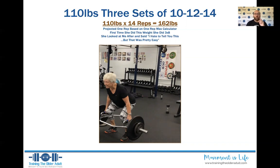Now, could I put 160 pounds on there and have her pick it up once? I could. Am I going to risk that? Probably not. I'm definitely not. I like the projections of this, being able to say that if push came to shove and I loaded this with 160 pounds, you have the ability to pick it up. Yes. But I'm always going to go with projections for this demographic. There's no need for us to risk this.